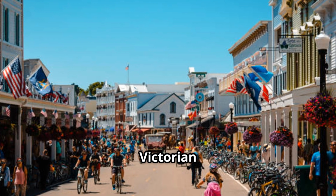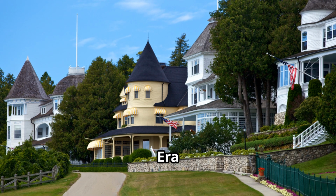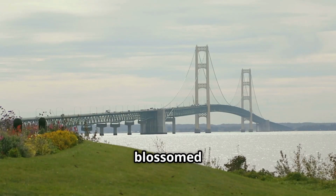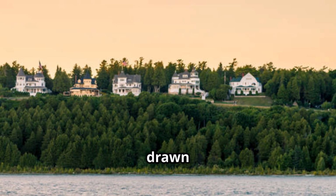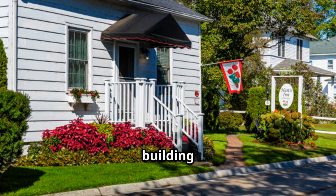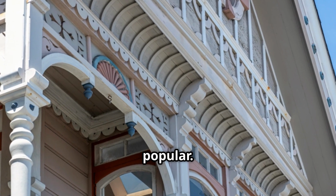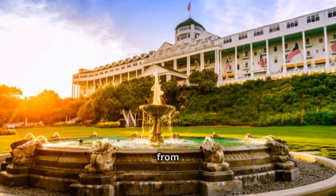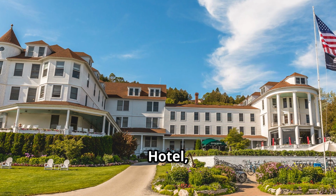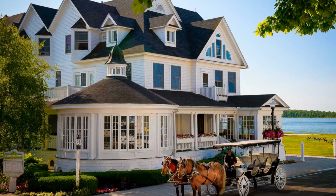A true Victorian dream, Mackinac becomes a summer paradise. The Victorian era brought a huge wave of change to Mackinac Island. The island blossomed as a summer resort. People were drawn to its fresh air and beautiful scenery. This era saw a flurry of building activity. Many Victorian architectural styles became popular. Some of the earliest hotels from this period are still welcoming guests today. The Island House Hotel, built in 1852, is one of the oldest.